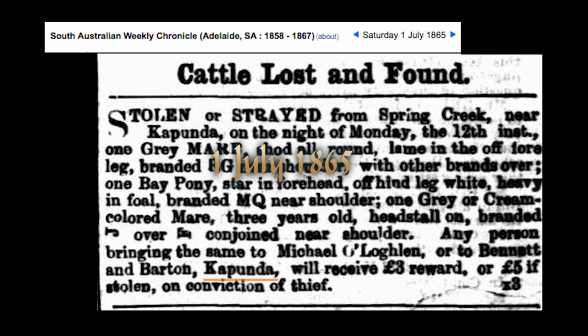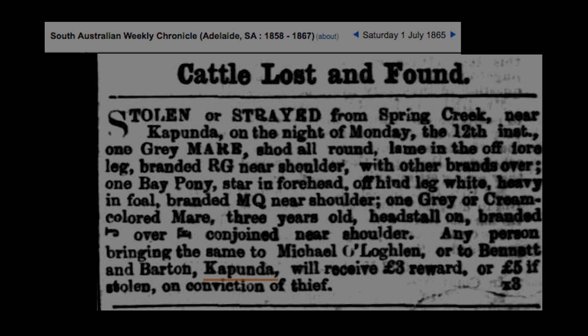On the 1st of July 1865, an advertisement appeared in the Weekly Chronicle. Stolen or strayed from Spring Creek near Kapunda on the night of Monday the 12th, 1 grey mare, shot all round, lame in the off foreleg, branded RG near the shoulder with other brands over. 1 bay pony, star on forehead, off hind leg white, heavy in foal, branded MQ near the shoulder. 1 grey or cream coloured mare, 3 years old, headstall on, branded over the adjoining near shoulder. Any person bringing the same to Michael O'Loughlin or Bennett and Barton, Kapunda, will receive £3 reward, or £5 if stolen on conviction of thief.